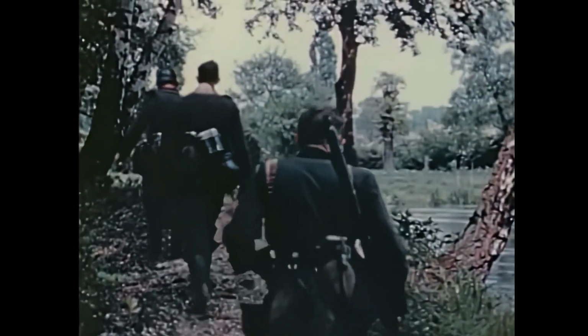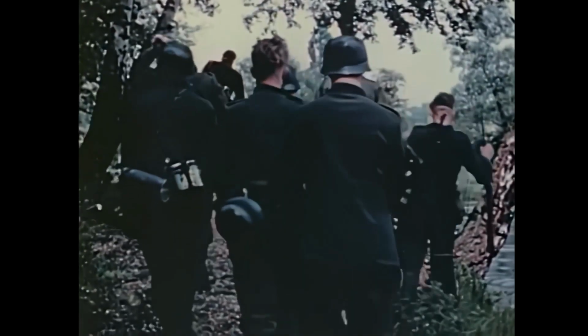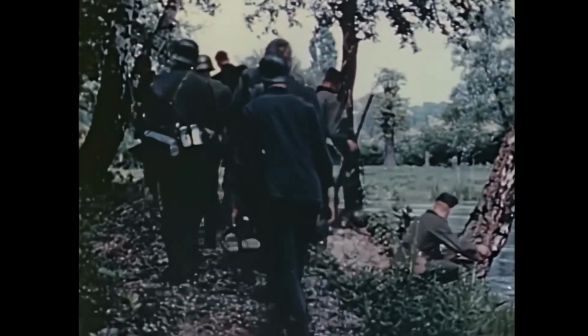No, these are not German soldiers. They may look like it, but they're not. Here you see G.I. Joe doing just another job that the U.S. Army has called upon him to do. This work is considered vitally important.